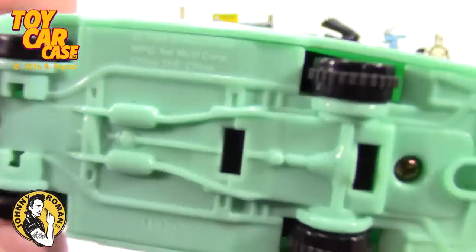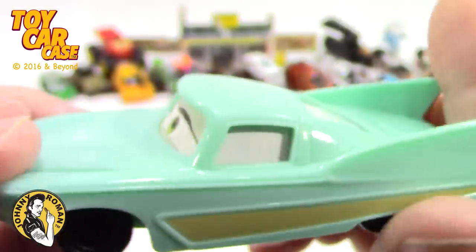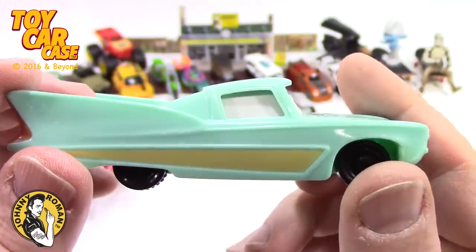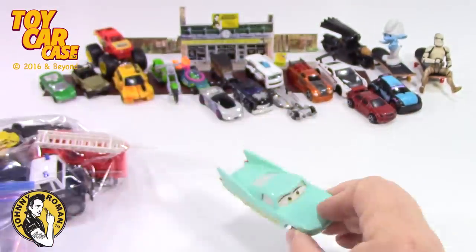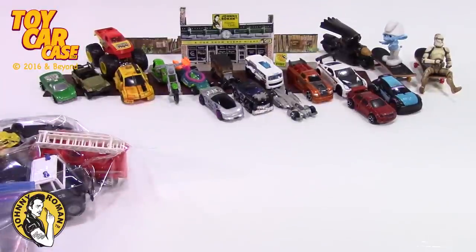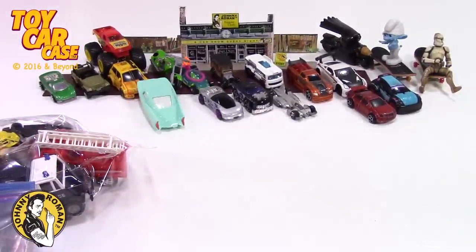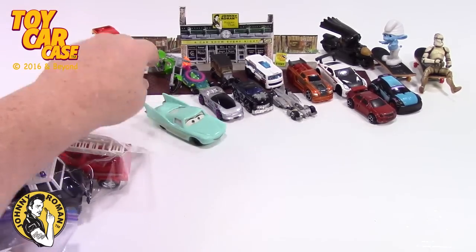Again, some of these cars, you can literally, Nicky D's, you can take these cars, repaint them. These simple plastic ones will paint real easy, but very fun. And it's a rollback. Oh, listen to that power.